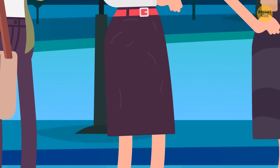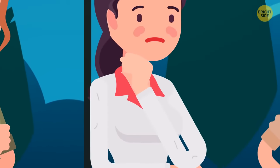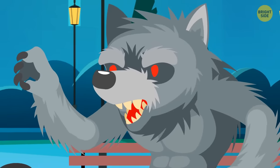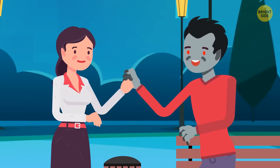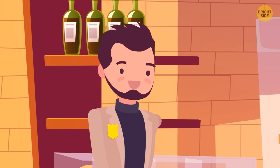Do you see some wool on this girl's clothes? It's the wolf's fur, which means she's the wife. She walks up to the monster, hugs it, and the werewolf turns into a human. You're hungry. You drop by a pizzeria.